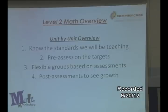will then flexibly group students. At the end of each unit, we will end with a post-assessment to determine student growth, and each of the students will be working with one of the math teachers, Miss Jackalone, Miss Sprader, or myself. We also decided that in order that you know who your child is working with, we will be sending a note home at the beginning of each unit.